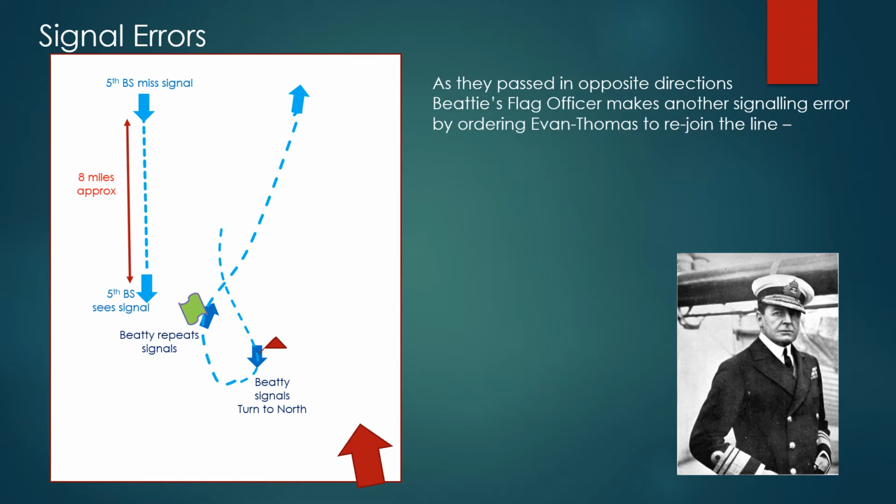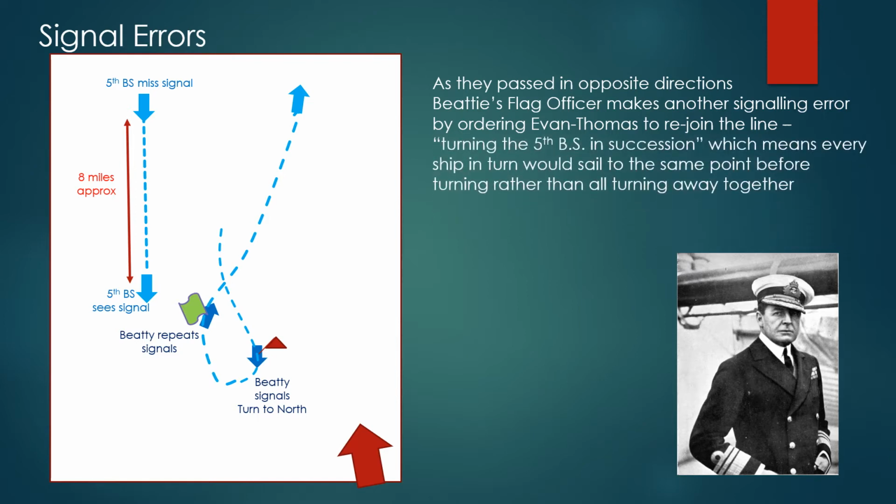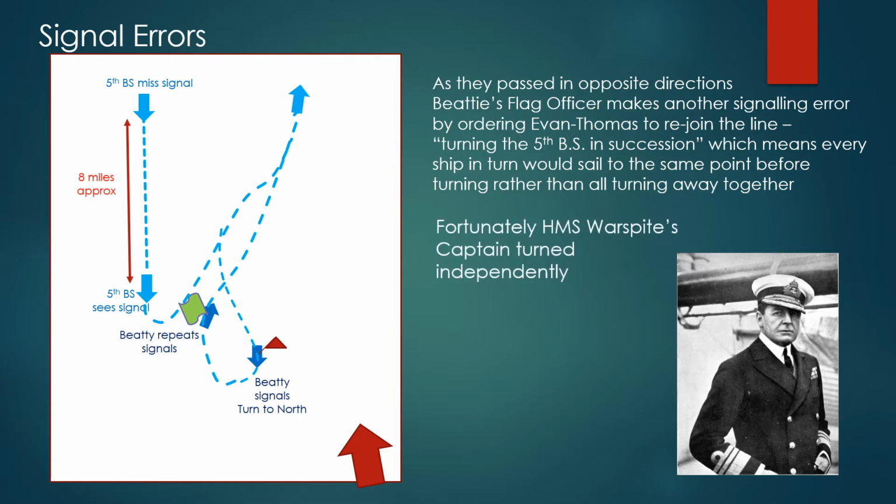But Beatty's flag officer makes another signalling error by ordering Evan Thomas to rejoin the line, turning the 5th Battle Squadron in succession, which means that every ship in turn would sail to the same point before turning, rather than all turning away together. This would mean that 5th Battle Squadron will be under the guns of the enemy fleet almost as soon as the turn was attempted. Fortunately, HMS Warspite's captain decides that he will turn independently.